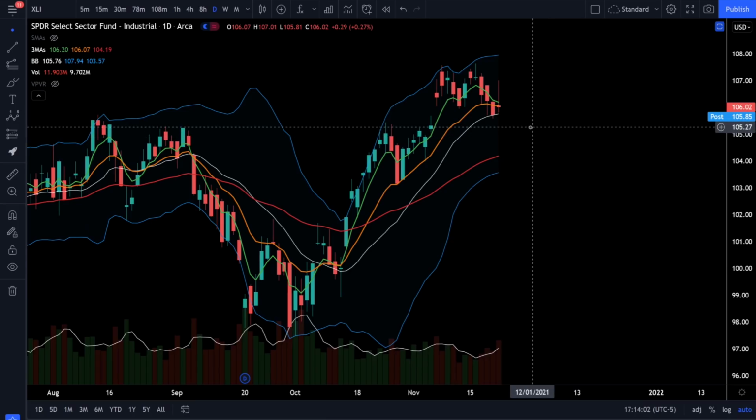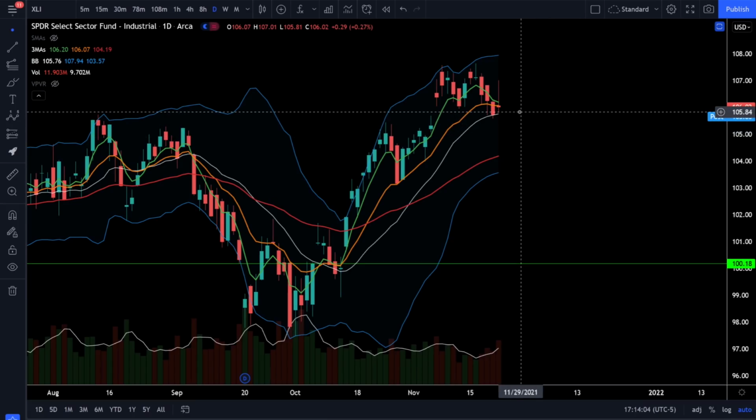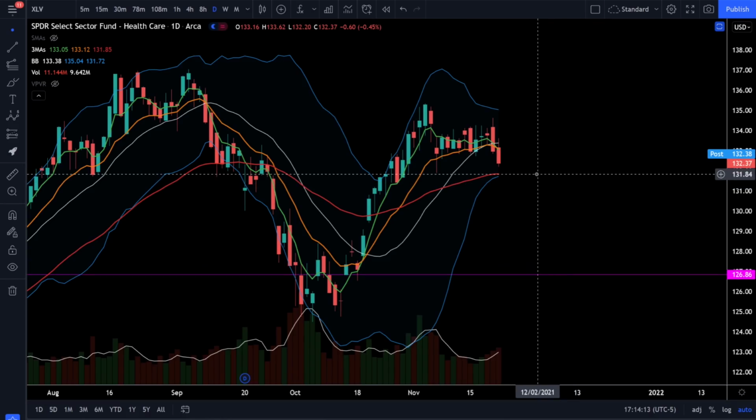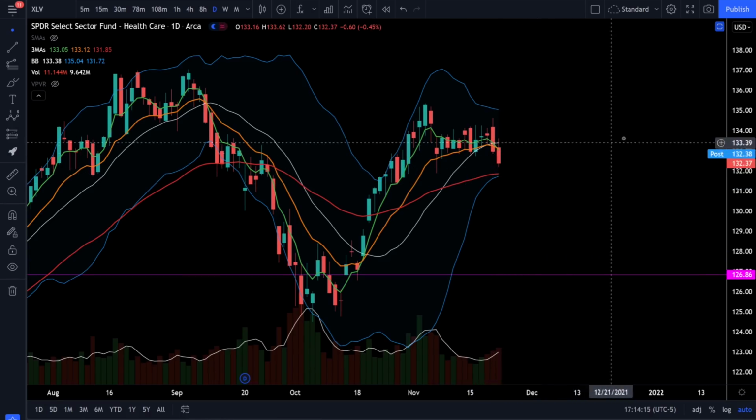The industrial sector was up 0.27% today, still staying above the 20 simple moving average and still holding on to the bull trend. The healthcare sector was down 0.45% today, and it does look like it's coming back down to that 50 EMA, and we are losing the bull trend in the short term.